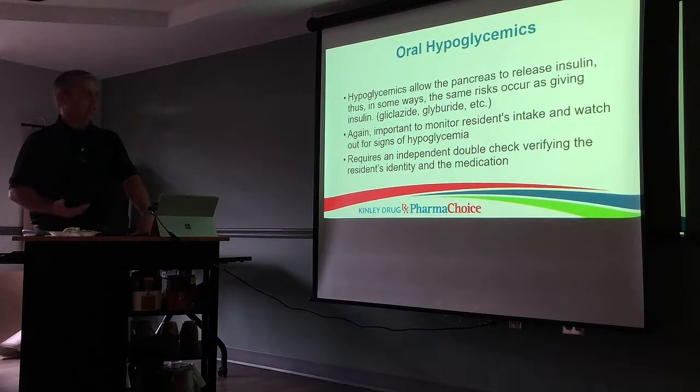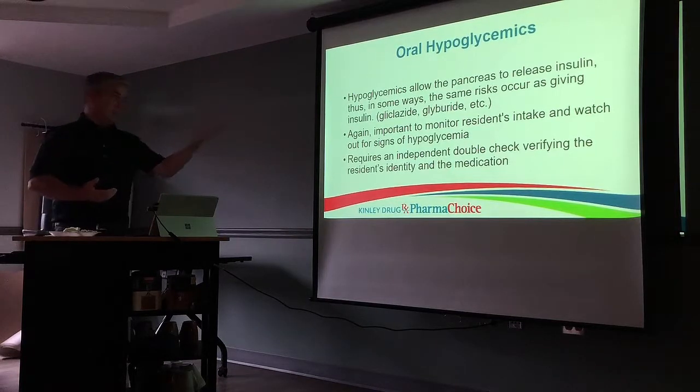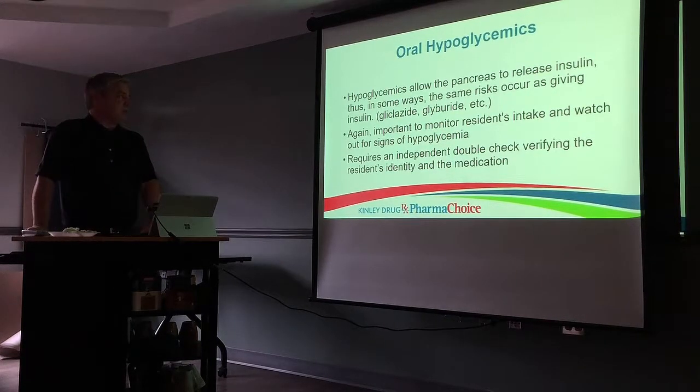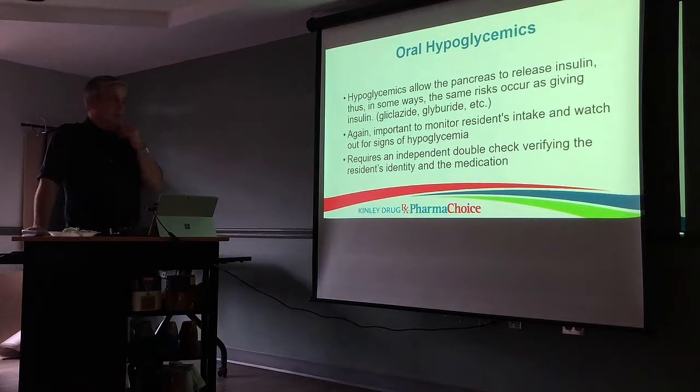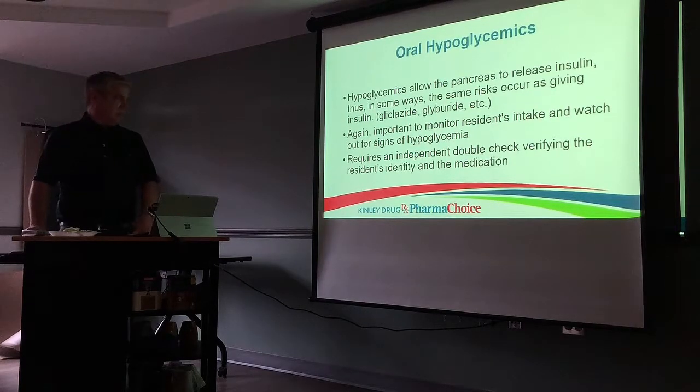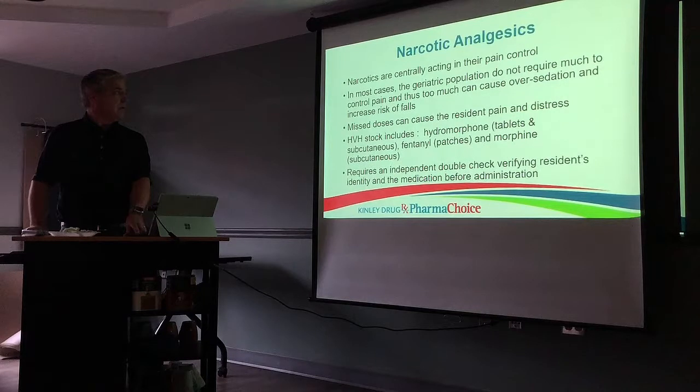So again, the issue is if you're giving something like this to someone who's not a diabetic, or if they haven't eaten, it will cause their blood sugars to drop, which can increase their risk of falling. So again, it's still important to monitor residents' intake and watch out for signs of hypoglycemia. So not just your residents that are on insulin, but also those that are on hypoglycemics. These also require an independent double check, verify the resident's identity and the medication being given.